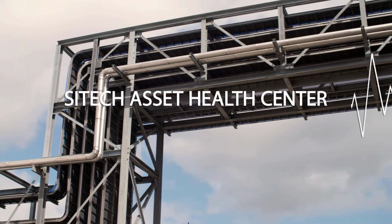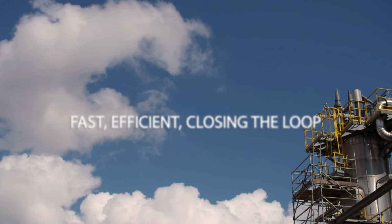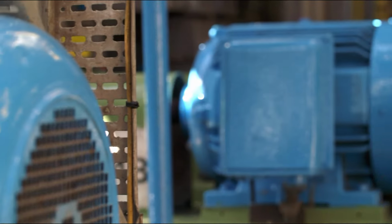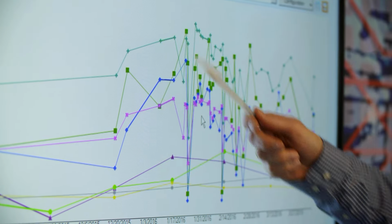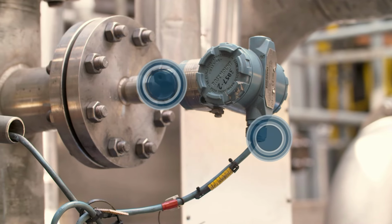With a Sitech Asset Health Center, we can predict immediately. We know what is going on and the impact of it within one day. And all of this before failure or damage can occur. The remote monitoring of Sitech Asset Health Center delivers us early response to potential failures before it occurs by using combined data sources and real-time analytics.